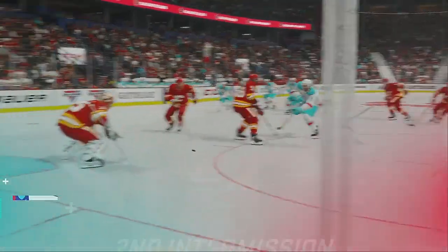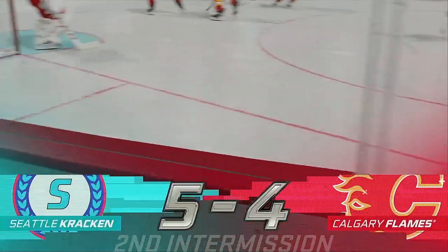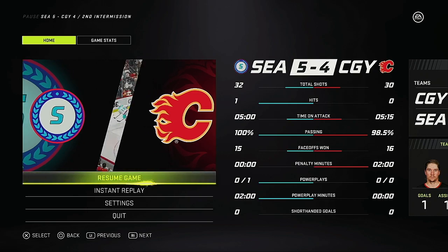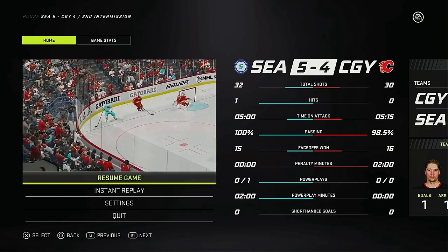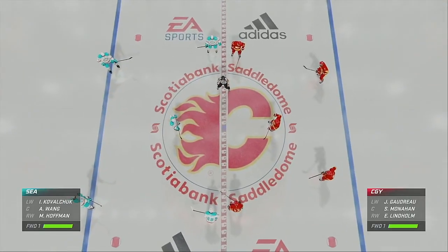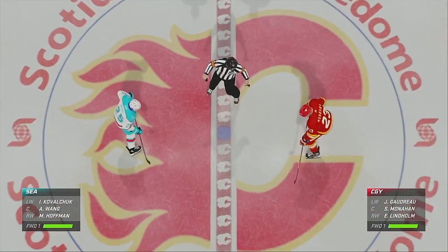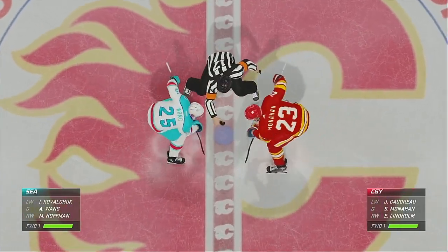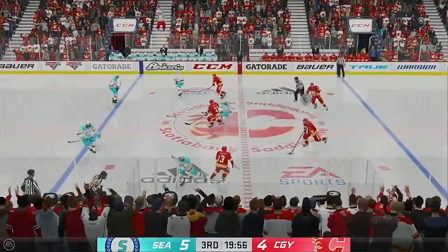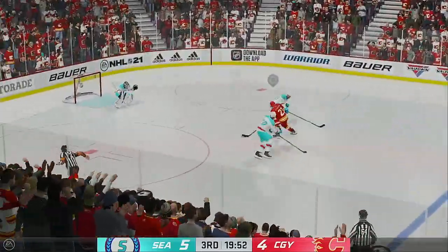Third period is just around the corner, so don't even think about putting that controller down. Hope you're having a great night. Two periods down, one more to go, and they're ready to drop the puck here on period number three.